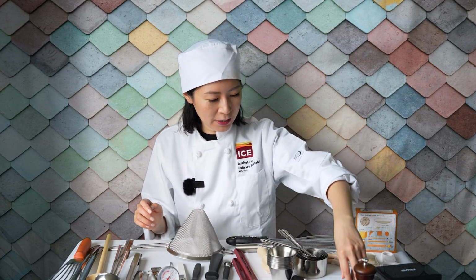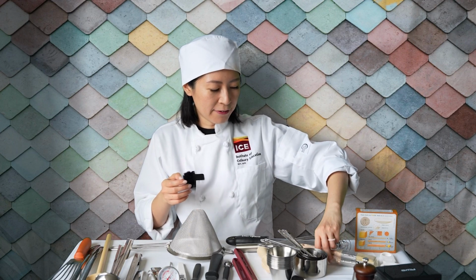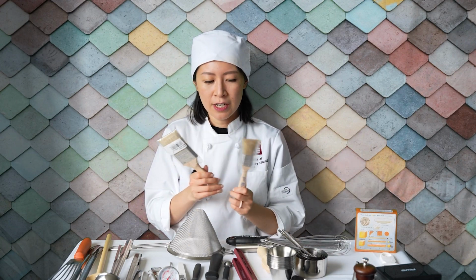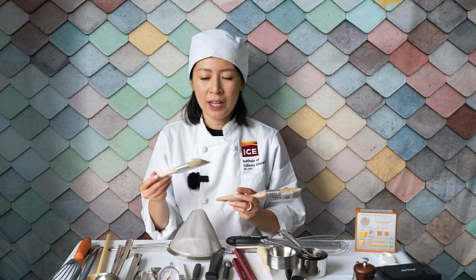Let's move on to something maybe more familiar, like pastry. So we have these pastry brushes, to brush oil or butter onto your dough or pastry. Like an egg white wash, you want to brush it on. These are 1 inch and 2 inch pastry brushes.